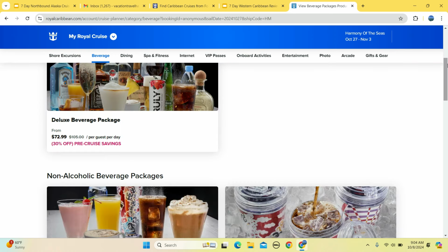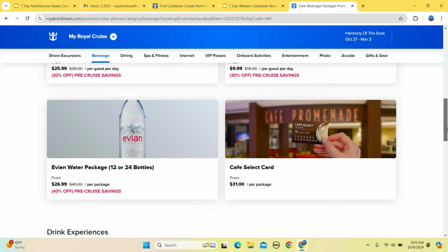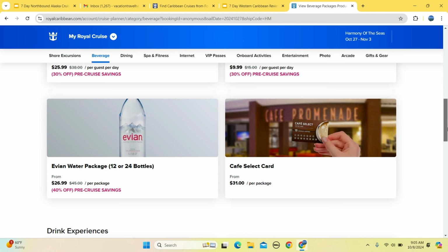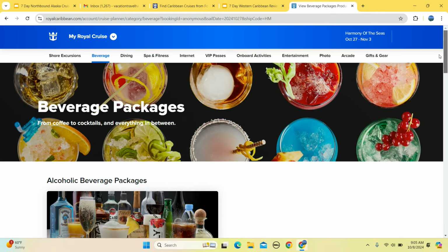$72 actually is a lower price. 85 is kind of the baseline. Lowest price I've ever seen was 60. If it starts with the 6, that is a good price. Non-alcoholic packages, $25.99 is a good price for that as well. Soda, best I've ever seen, is $8.99. This is normally the refreshment package is closer to $30. Water goes on sale from time to time. Cafe Select cards do not typically go on sale, though I suppose they could.